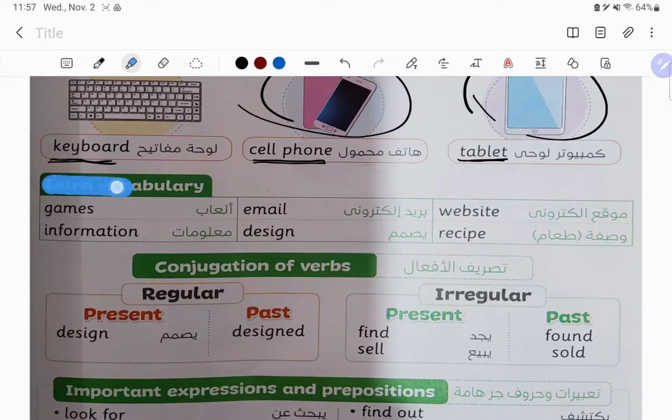Anyway, let's move on to learn some extra vocabulary here. Games. And of course, if I put the word video right before this word, this is what you do in your free time, I bet, right? You play a lot of video games, right? Perfect. Well, that's not really perfect, but I'm just saying.